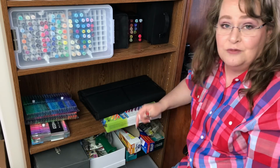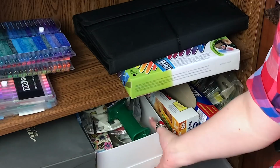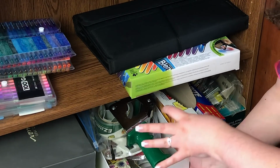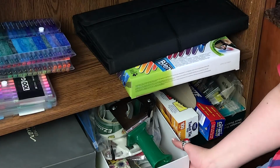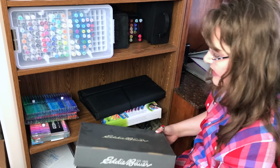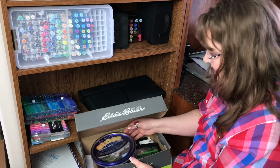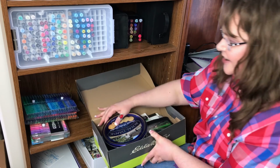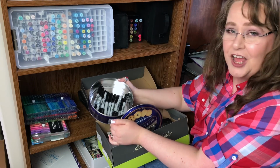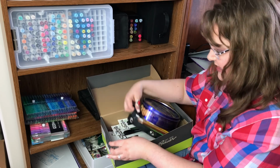Now on the 2 bottom shelves are more of a catch-all for art supplies. I've got a box here of all things sticky. I've got tape and glue, different kinds of duct tape, my hot glue gun, that kind of thing is right here. In this box, I've got more markers, more pencils. This tin right here I'm using to catch old markers that are maybe almost dead but not quite, maybe just a little life left. That's what's in this box.